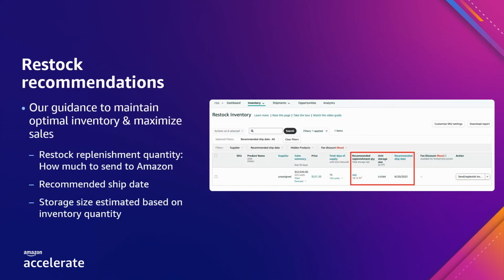So what about restock recommendation? How much you should send? We also provide guidance to maintain optimal inventory and maximize sales through restock recommendations. Obviously, one of the most critical inputs into our restock recommendation is the demand forecast that we talked about. And we take into account other things such as lost sales, storage cost, and replenishment settings to give you what we think is the most optimal way in terms of the quantity that you should inbound and when to inbound as well.